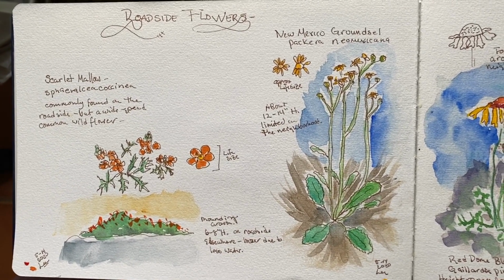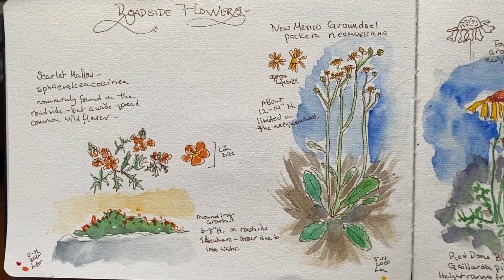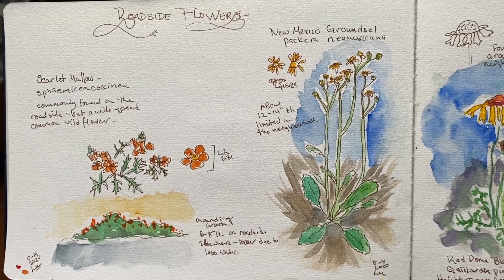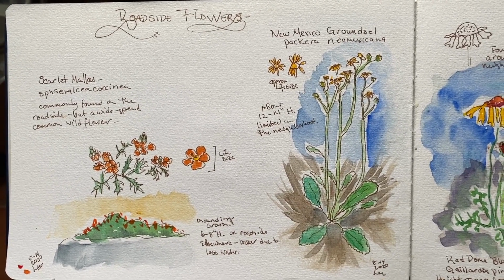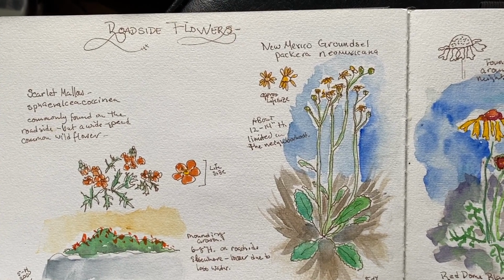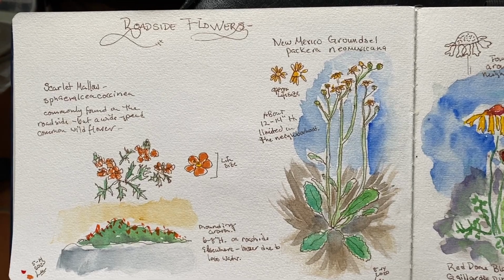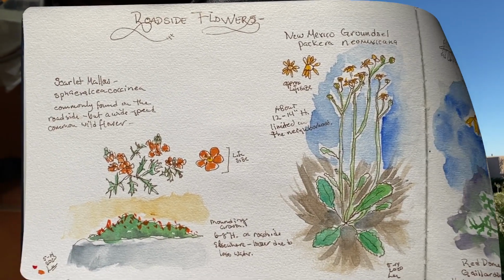And so the New Mexico Groundsel is common throughout the state. In fact, both of these flowers are very common. The Scarlet Mallow is common throughout the Southwest. And the New Mexico Groundsel is common, but not frequently seen in my neighborhood. So, you know, sort of interesting what you find. So there's the journal page for these two flowers.